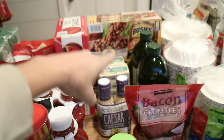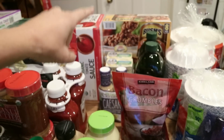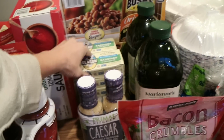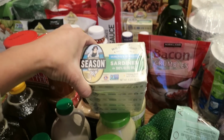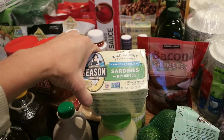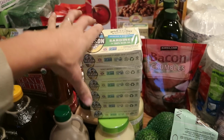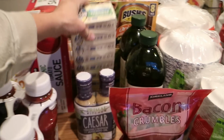I have 2 boxes of Bush's beans. I will use those to make a quick baked bean chili. And then these sardines are not something that we use regularly, but they're kind of like an emergency food that's nice to have in my storage. Because they were on instant rebate again, they were $3.50 off, I got 2 of these 6-packs. That's the only time I really buy them, is when they're on rebate.